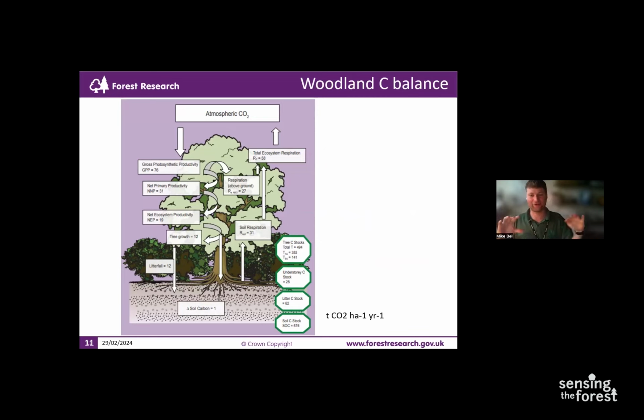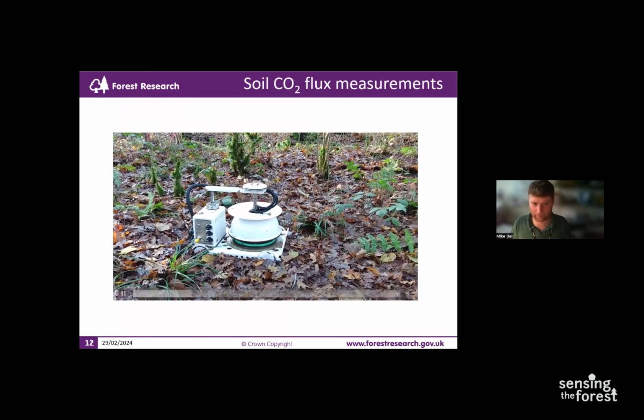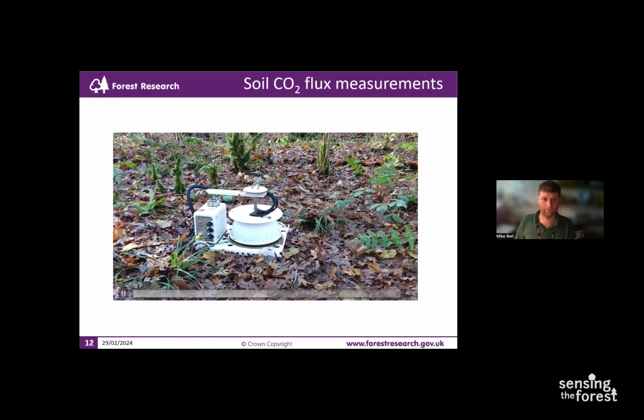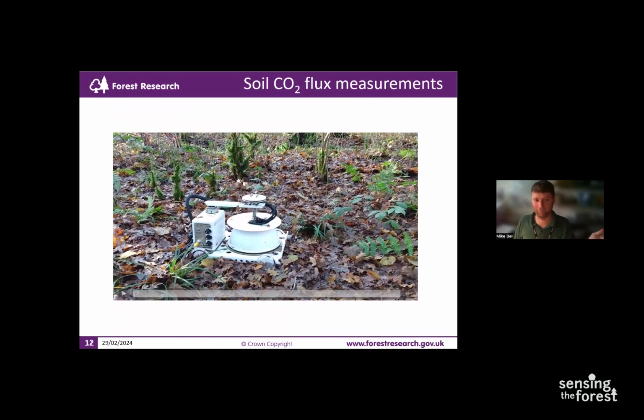The woodland carbon balance is really complex. With this technique, we're only measuring this top bit, so in net terms, what's coming in and out of the forest. But there are loads of processes going on in the trees and in the soil that affect this flux. So as well as the eddy covariance technique, we also measure specifically what's coming out of the soil. This is an automated soil carbon dioxide flux chamber, and we've got 8 of these around the tower that close every hour and take a measurement of the carbon dioxide coming out of the soil due to respiration.